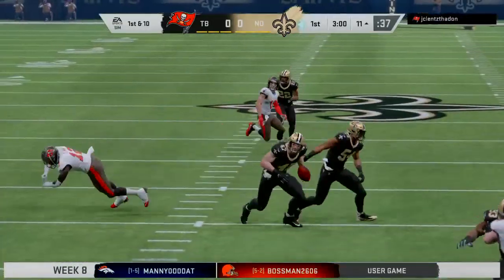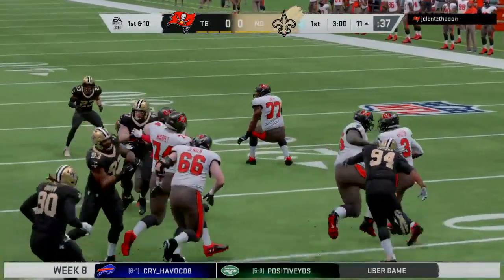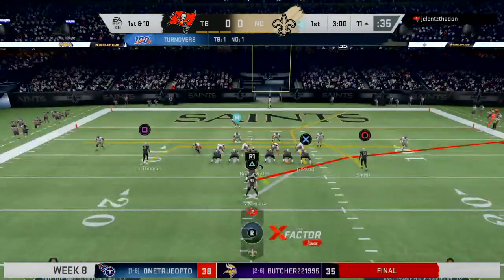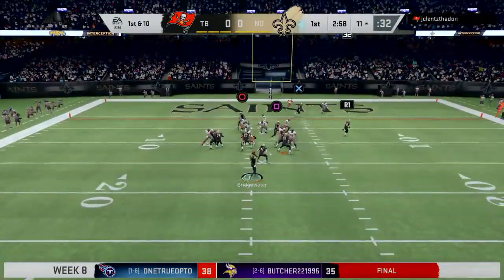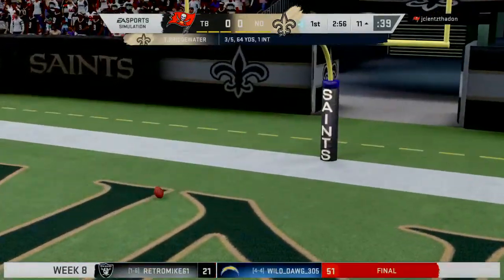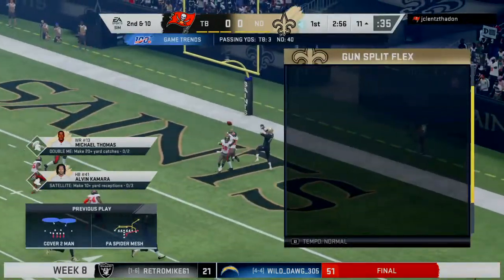That interception sets them up beautifully already in the red zone. And you can hear it all the way up here. Everyone turned to block, find a spot, and now they're set up inside the red zone for their offense. Following the interception, here's Bridgewater. To the end zone, but it's incomplete. He was looking for his tight end, Mike Gesicki, and now it's 2nd down.